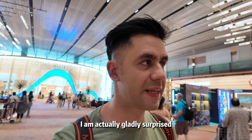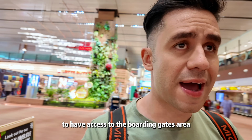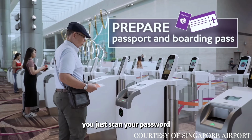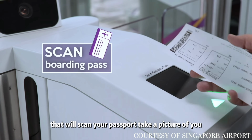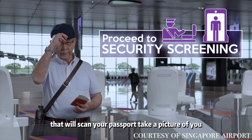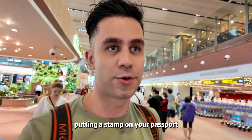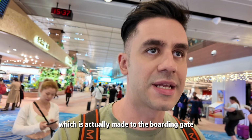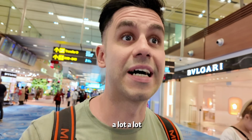I am actually gladly surprised because we don't have too much time before boarding starts. To have access to the boarding gates area, which is where we are right now, you just scan your passport. Even immigration is through those automated machines that scan your passport, take a picture of you, and that's it. There are no immigration officers putting a stamp on your passport, and there's also no security check, which is actually done at the boarding gate. That speeds up the process a lot.